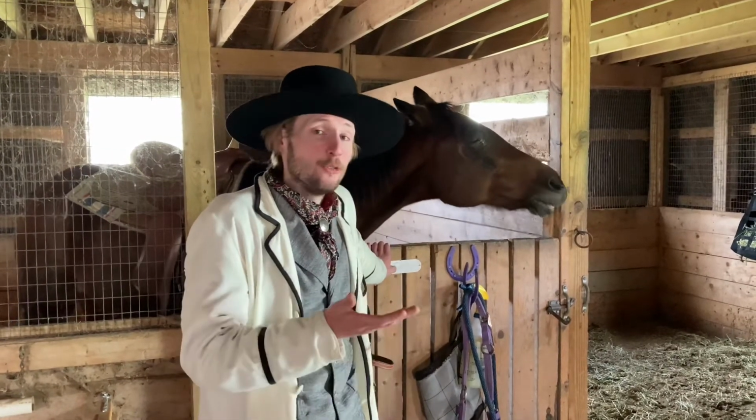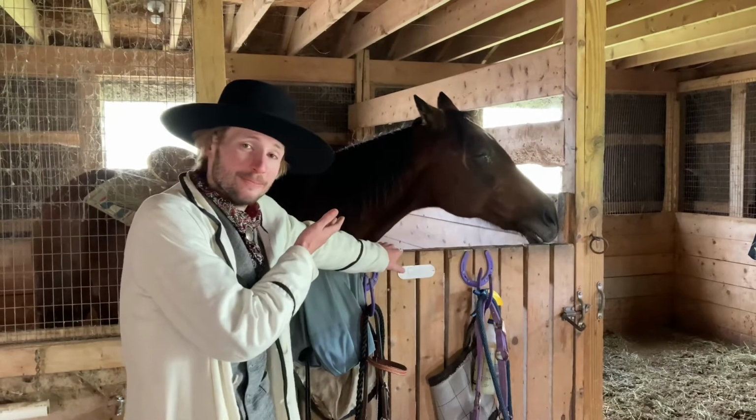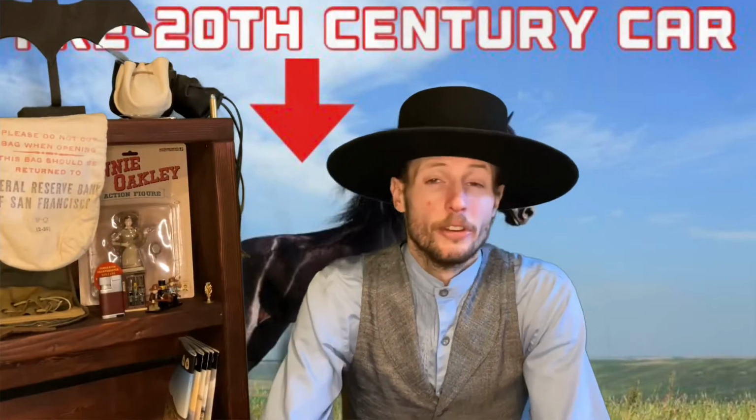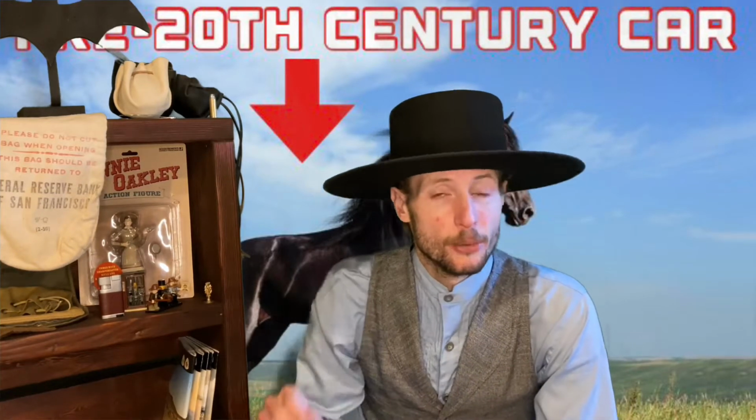Today we're going to be driving 19th century cars. Believe it or not, what you find on the road today actually evolved from this. So, enjoy. Hello everyone, and as you saw from the intro, I was fortunate enough to get to rent out an old model vehicle, pre-20th century.